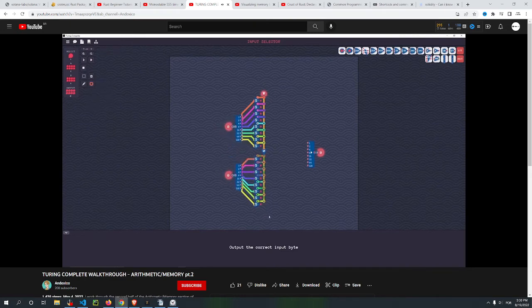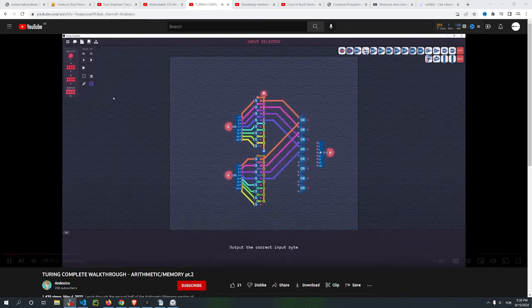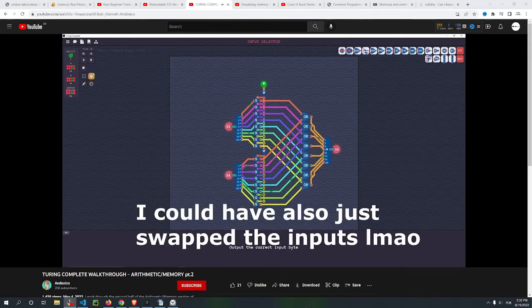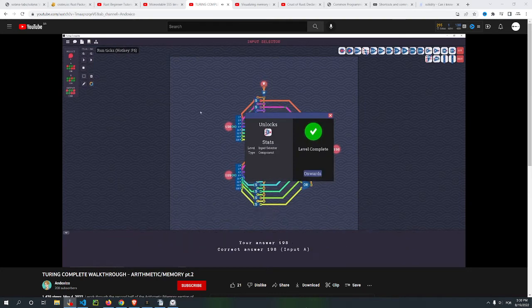All right, got the first part set up. Now we just need 8 OR gates to combine all of the bits. All right, and there it is, my multiplexer. Let's see if it works. Oh, it's probably backwards, I imagine. Answer is 33. Correct answer is 34. So yeah. All right. Well, instead of changing all that, I'll just put another NOT gate in. Just a quick and dirty fix. There we go. See, we unlock the multiplexer.